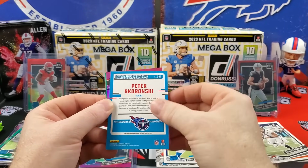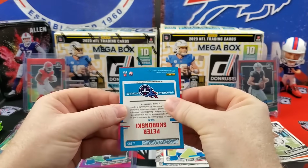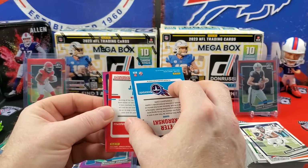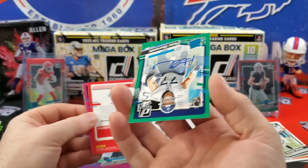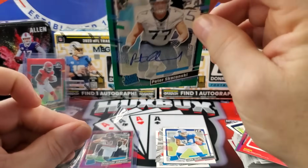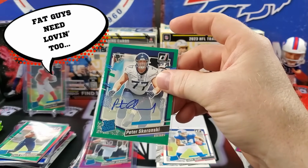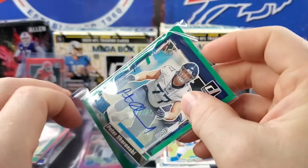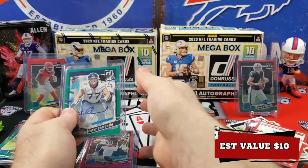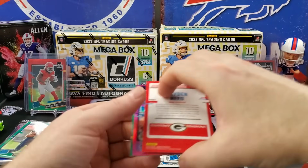Peter Skoronski, is this my auto? Or is this my auto? Jaden Reed, which is one of these an auto? I would be happy with the Reed. Skoronski, I guess that's not, he was a top pick. Some O-line love. He was a top pick, I believe. Top 10, I think. There we go. Skoronski on our auto. So we're 50-50 on the points auto thing.